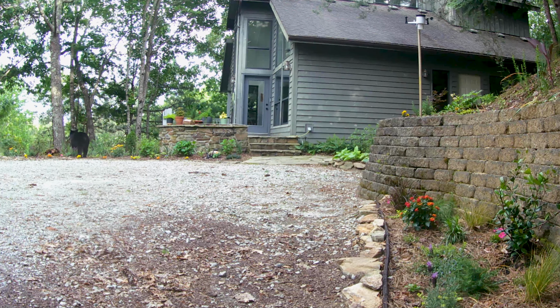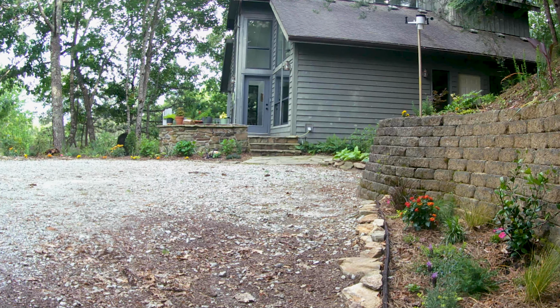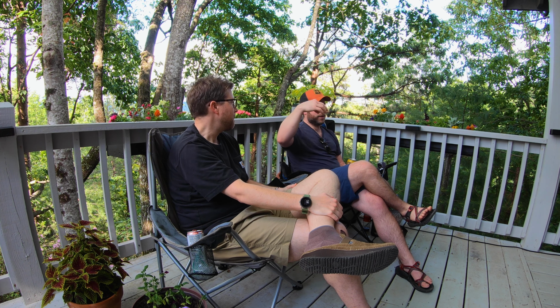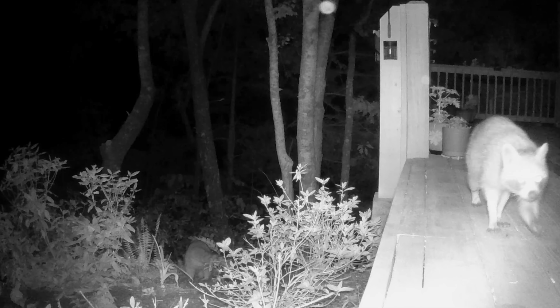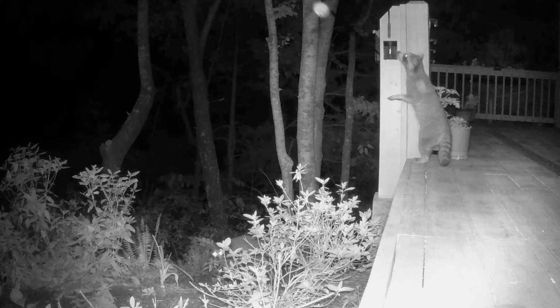Basically right here where we planted all these flowers. We think it came down from the slope, like where the retaining wall is. I think it came down there because the video before it on the little motion camera showed its legs stepping over, and the next thing you know, it's walking past the retaining wall right up to our front porch. Yeah, the nighttime trail cams around the house have been lit up with activity. Everything from raccoons to deer, now bear.